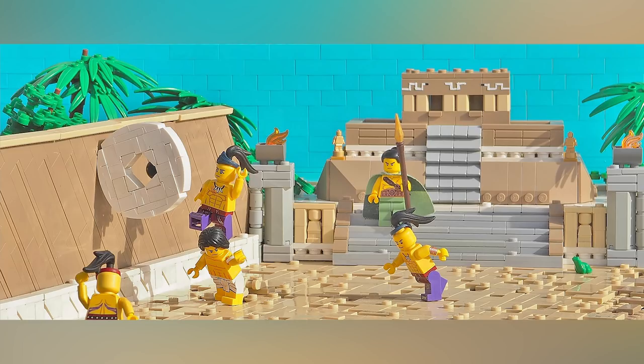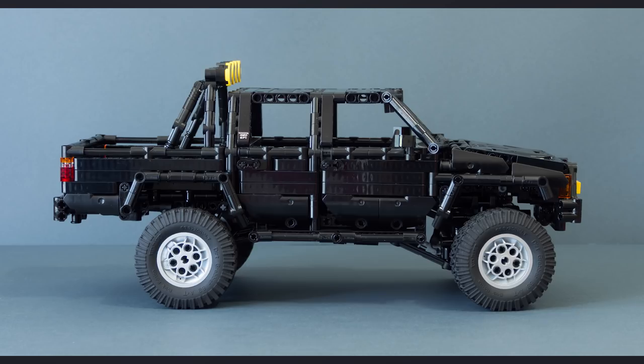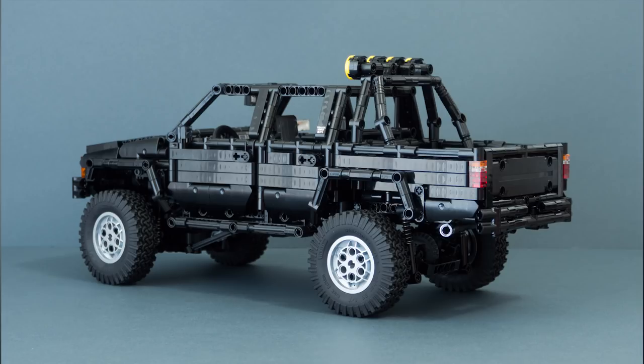Now, I don't build very often with Technic, and I feel like I'm not very good at judging the quality of a Technic build unless it's really, really good. And that is definitely the case here with Nikolai Gamura. He did the LEGO Technic Toyota Hilux N40, and you can tell that it has been modded quite significantly.